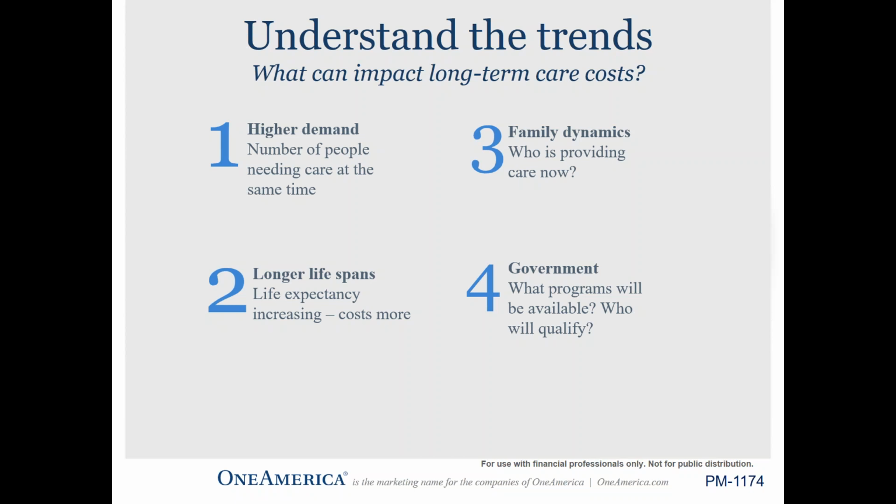And we've already seen look-back periods extended from 3 to 5 years. We've heard talks of extending it to 10 or more years. We've seen states like Minnesota creating think tanks on how to cut Medicaid long-term care spending. We've seen the addition of filial law for a lot of states.